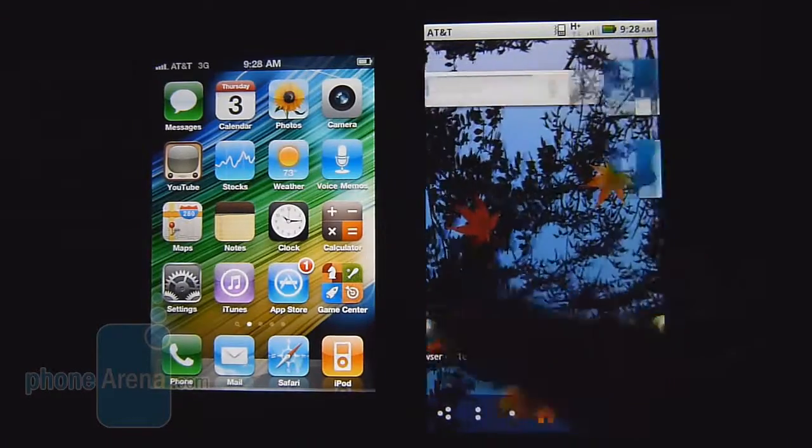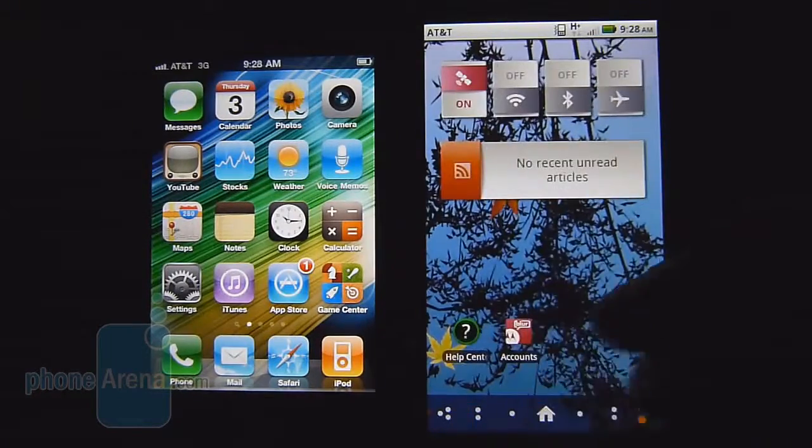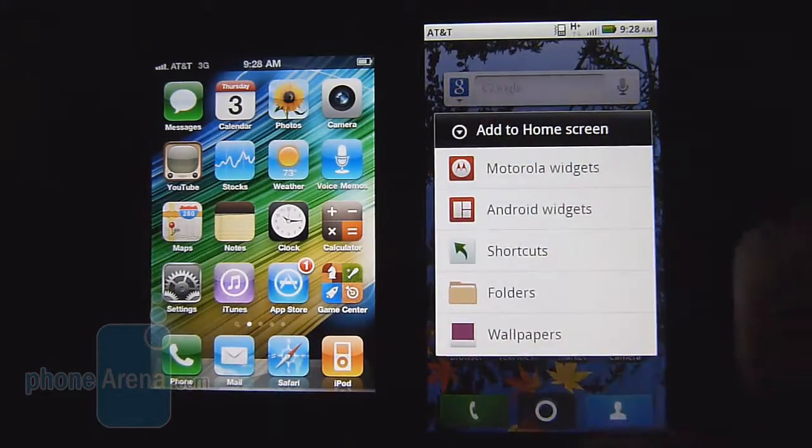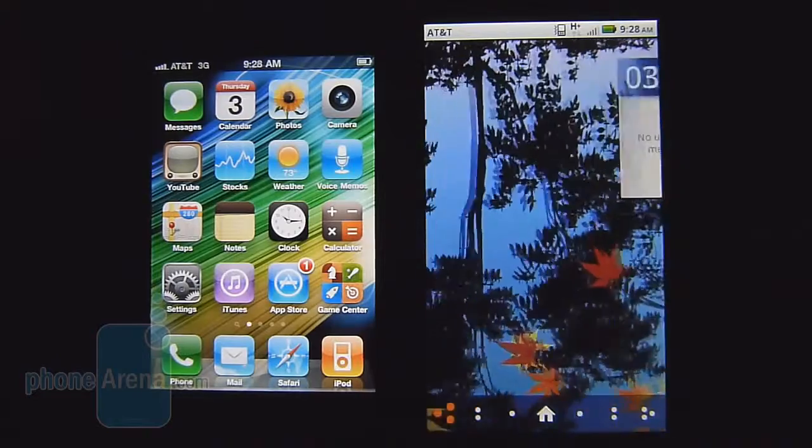However, we do like the personalization that's offered with Android 2.2 Froyo and Motoblur on the ATRIX 4G. It just makes for some really nice looking presentation overall, especially with the mix of widgets, and you also have things like animated live wallpapers just to give it a nice eye-catching look.